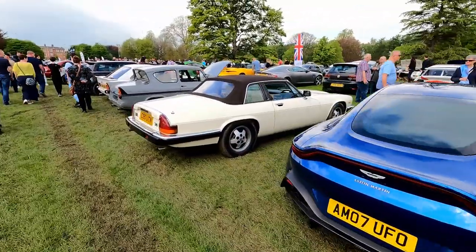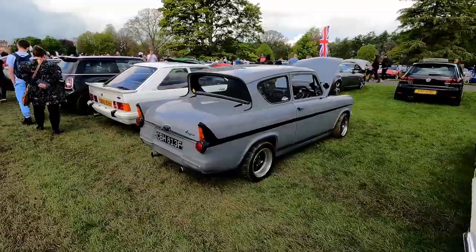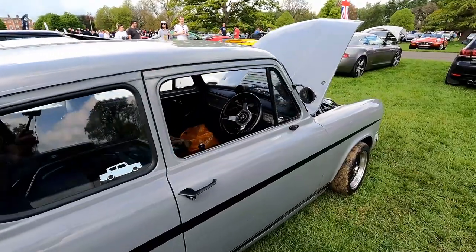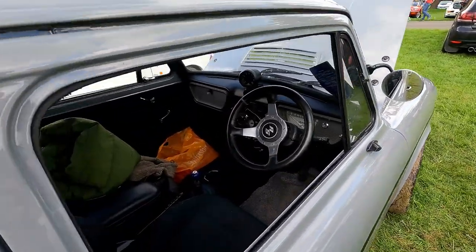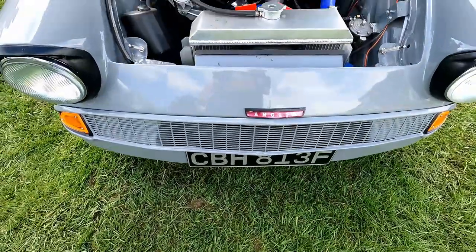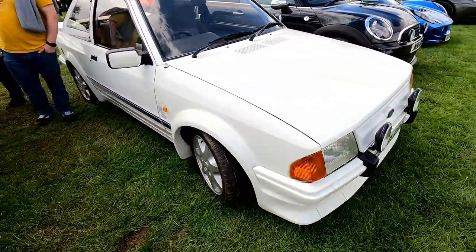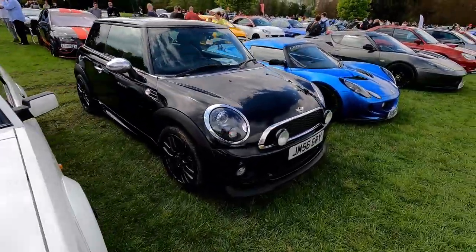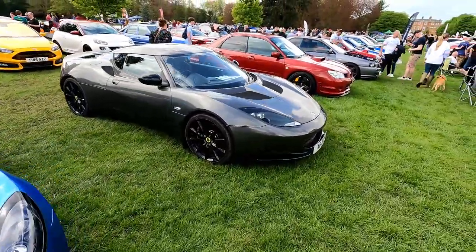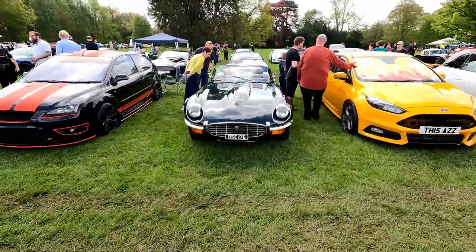Lots of Aston Martins here today. Look at the work on that angler. That's been hot rodded. Well. Just going to cut across here because that looks beautiful, car.